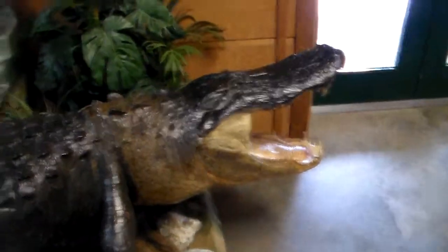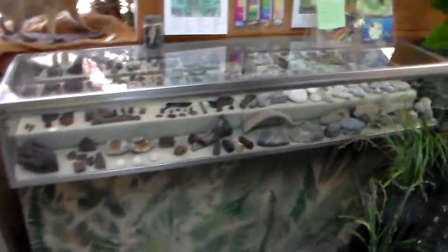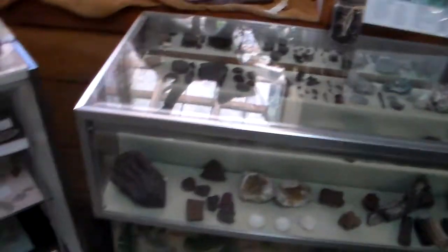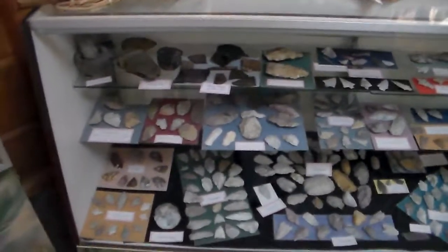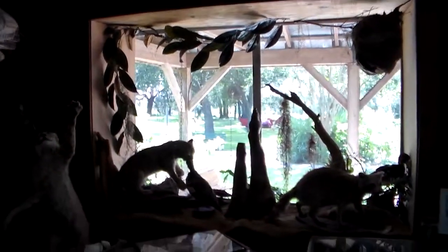Okay, so we're going to start here. They have a little taxidermy section here. That is Al. Big Al. He's pretty good size. He's not the biggest we've seen by any stretch, but he's pretty good size. And we have some bones, some fossils. Aboriginal implements. Taxidermy representing some of the local wildlife. Coons, ducks, bobcats. Very neat hornet's nest.